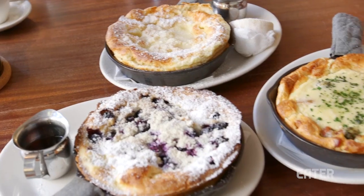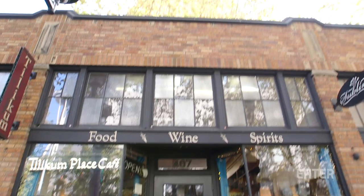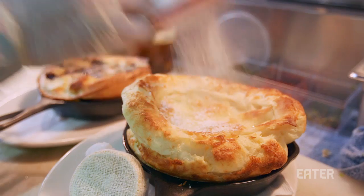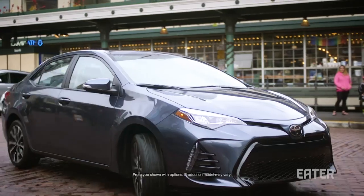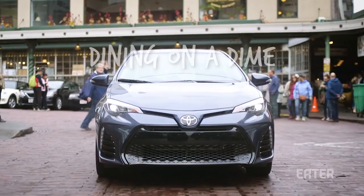We so rarely get to do breakfast food on Dining on a Dime, which is sort of weird because I love breakfast food so much, which is why we're getting these Dutch baby pancakes at Tilikum Place Cafe in the Belltown neighborhood of Seattle. Tilikum Place Cafe serves these Dutch baby pancakes, which are kind of a hybrid pancake. They're not the typical light and fluffy pancake that you might be used to. It's a little bit eggy, it's a little bit more dense. It is a Seattle creation. I could not be more excited. I'm super hungry and I cannot wait to try them.